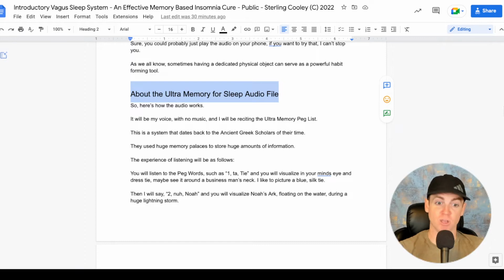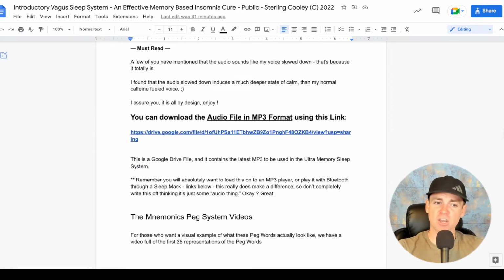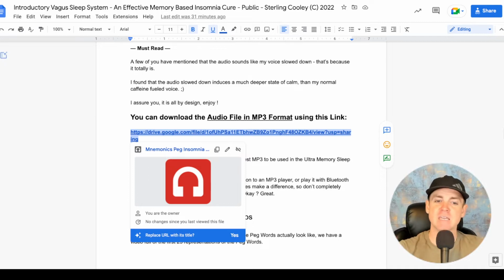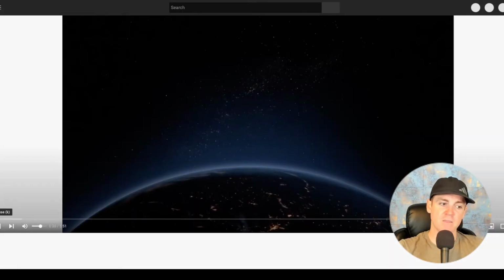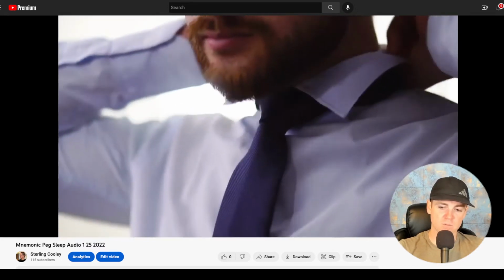This works really well. So the sleep system, the audio, is right here in this document. It's the mnemonic peg, and it's going to read out loud numbers 1 through 25, so you can see what those look like. And then there's also a video, I believe that should be live now. There's a video that will detail the specific mnemonic audio. So let's see if you can see that.